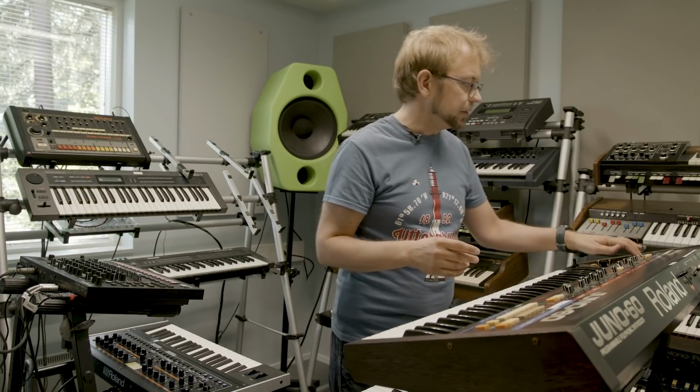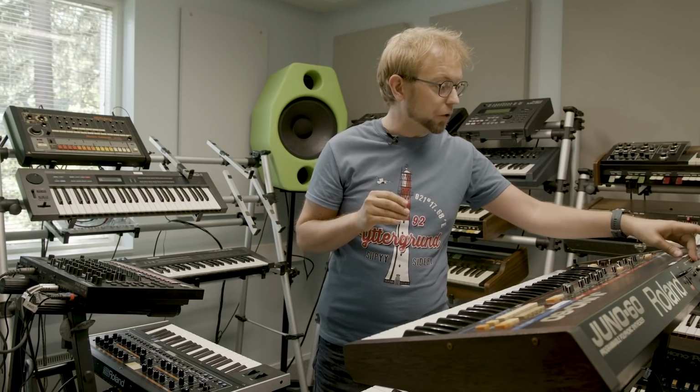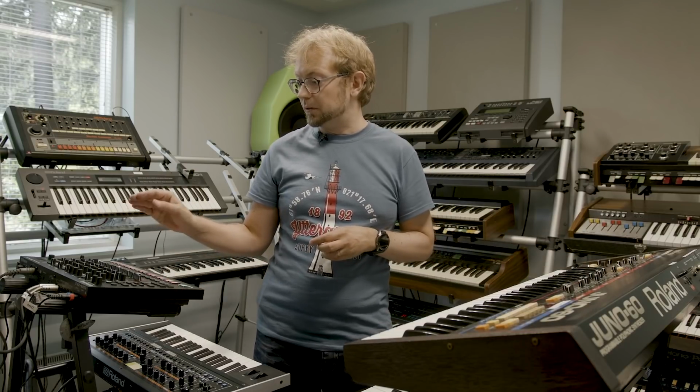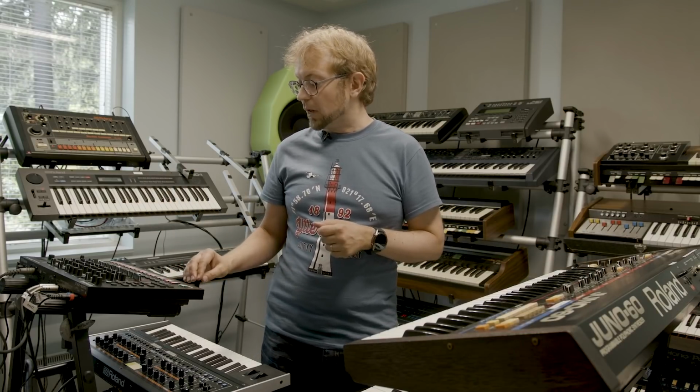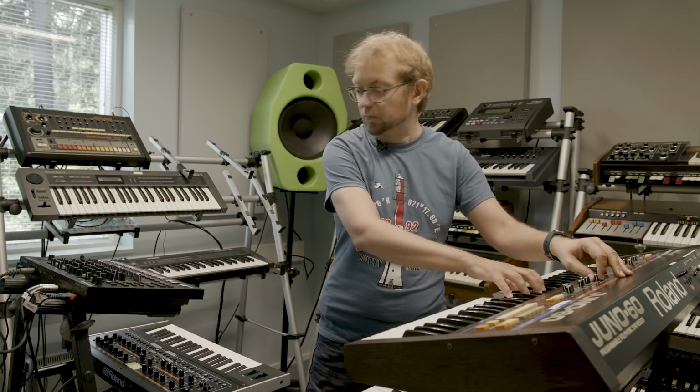Now, something that I like to do with the Juno-60 is to clock the arpeggiator with an external drum machine, or mostly a drum machine, or just a pulse. You just need an analog pulse. So I've now set it up with the TR-8S. The TR-8S sends out a trigger pulse from the trigger output, and so it should be in sync.